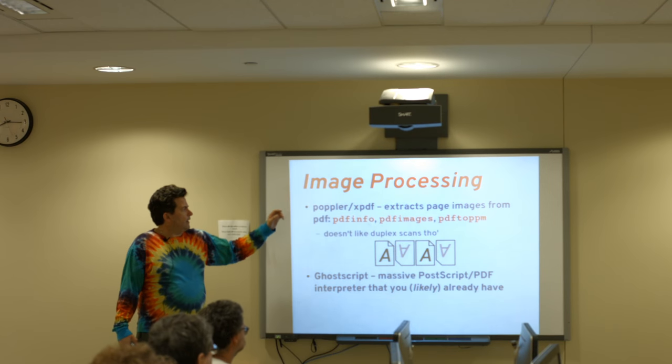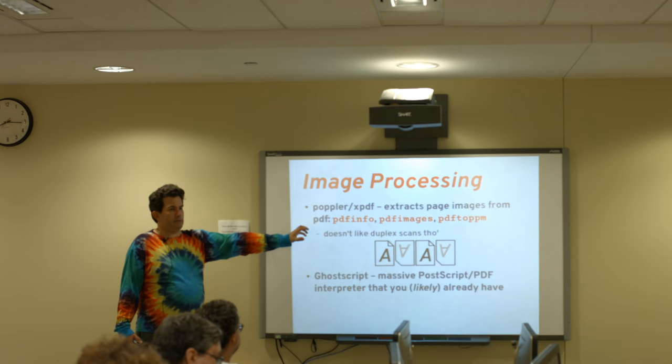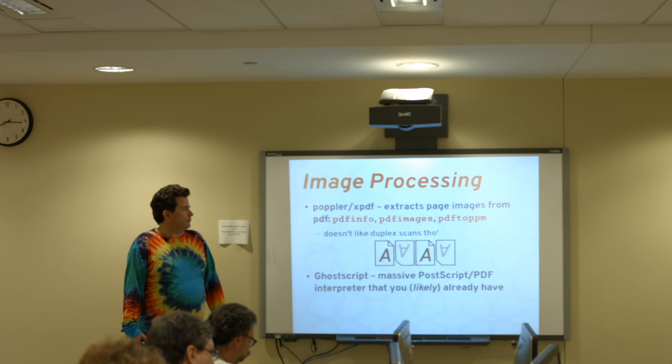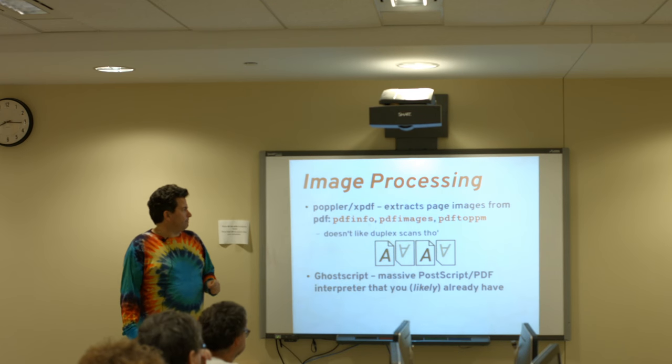I don't know. The PDF to PPM is probably, it sounds like it'd be a very crude tool, but it's actually the best way of converting PDFs to page images there is. It does lots of really clever anti-aliasing and makes beautiful, beautiful pages.